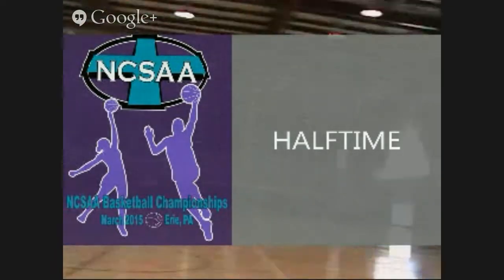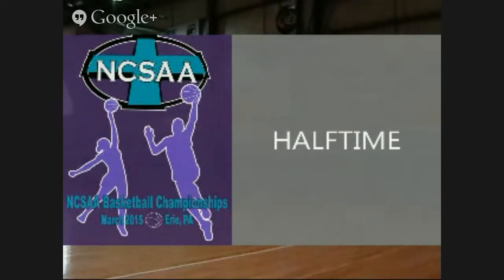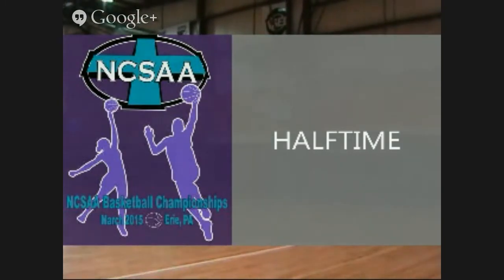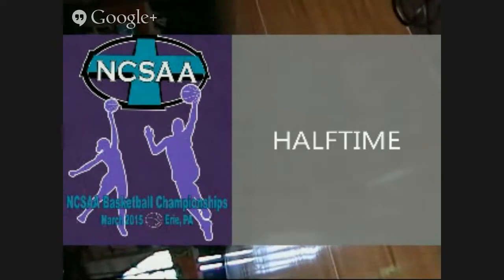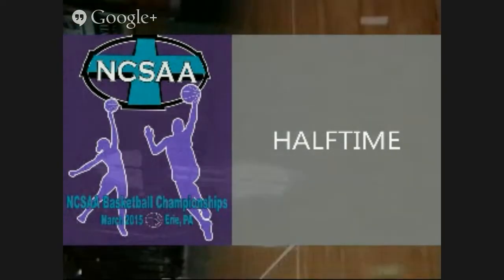For Covenant Christian, Samir Hamadi with 6 points, including 2 3-point field goals. Sam Rourke with 6 points. 2 for Michael Gurgley. 8 points for Mike Rivers. And Enfield has 4 points as well as 2 of 2 from the free throw line. Covenant Christian, 2 of 6 from 3-point range. I'll pass off to you for our rebounding totals.